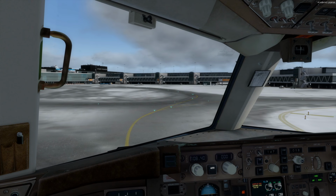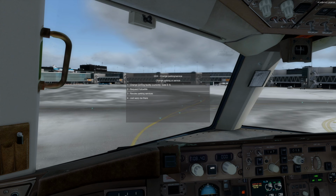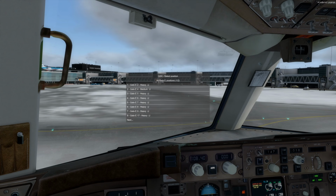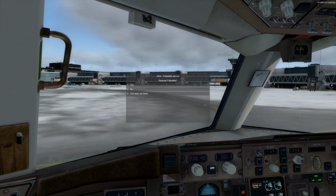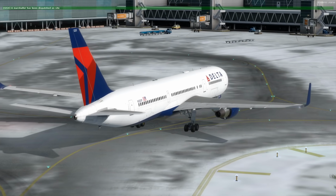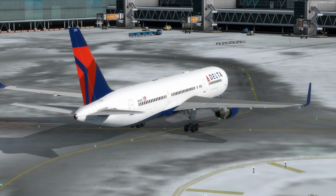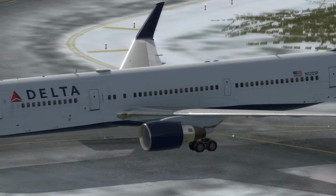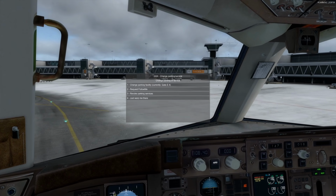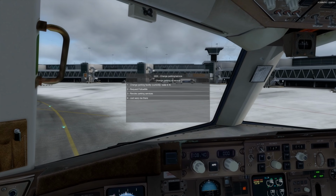Oh crap! These are the wrong gates. Okay, we're going to just flip flop gates. Change parking from Echo 7 to, let's do Echo 4. Should be right there, I'm hoping. Ooh, that was weird. Oh, I'm in the Delta gates, guys. Actually, this works out too because Delta comes into the Delta gates.